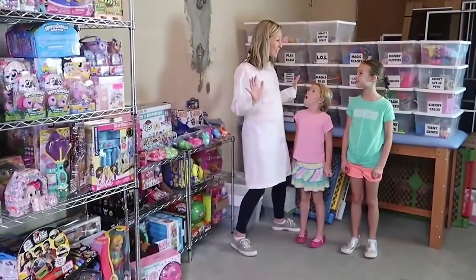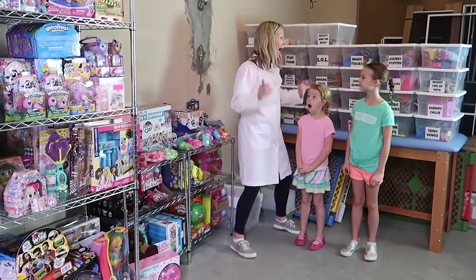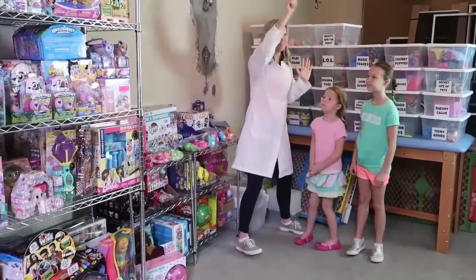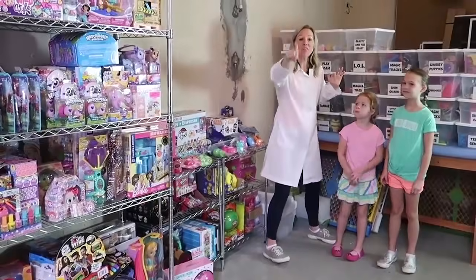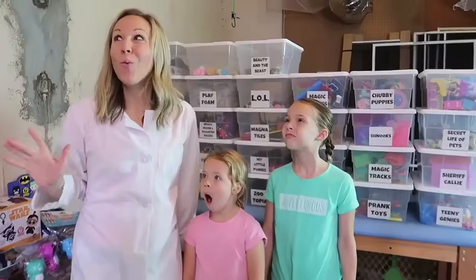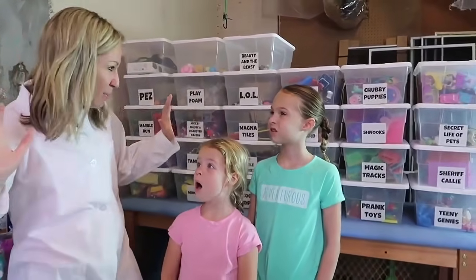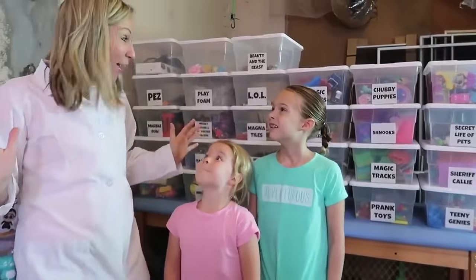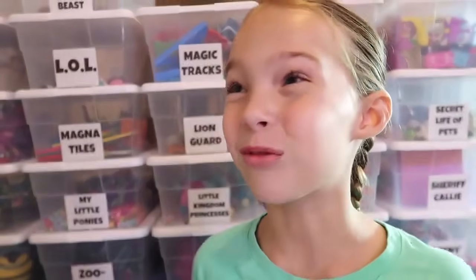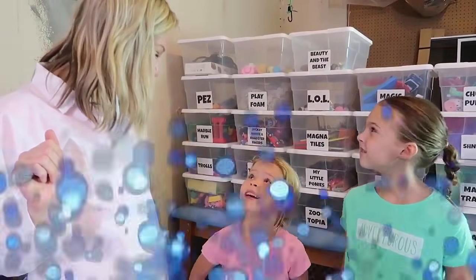Okay, girls, as you can see, I have been collecting bins and bins of already opened toys. I have bins over here, and bins over there, and even bins over there. Wow, what are we gonna do with all these toys? Well, I'd like to recycle them into some giant new toy, like maybe some ultra mega surprise toy. Like a giant piñata? That would be super cool. Ooh, I like what you're thinking. Yeah, and when you pop it, tons and tons of toys are gonna come out.